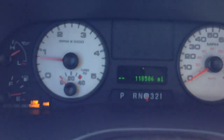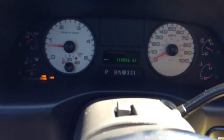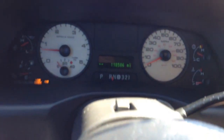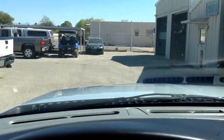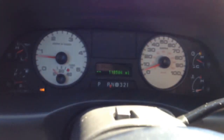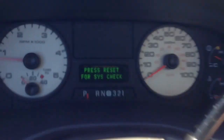Put it into neutral. Put it into 4 low. Now we're in 4 low. Put it in drive. That's definitely 4 low. Put it in reverse. Perfect. Lots of torque. All right, put it into 4 high. Now we're in 4 high. Bang. That's drive. That's reverse. So 4 high and low work fine and quickly. Now we're back in 2-wheel drive. Let me put it in park and do a systems check.